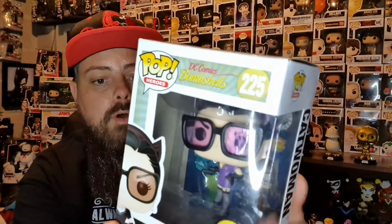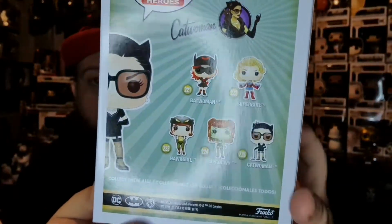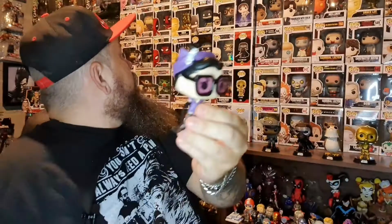So next up is DC Bombshells Catwoman limited edition Chase sticker variant. So there's the front of the box, it's Pop Heroes Catwoman 225, side art, same range on the back, but obviously it has her normal form there, side window, and boring shit on the bottom. I can obviously see there's a Legion of Collectors card hanging up the bottom there, and there is the Chase edition of Catwoman. The only difference I can see is that the black has been replaced with purple, because I've never actually taken the other Catwoman out of the box.